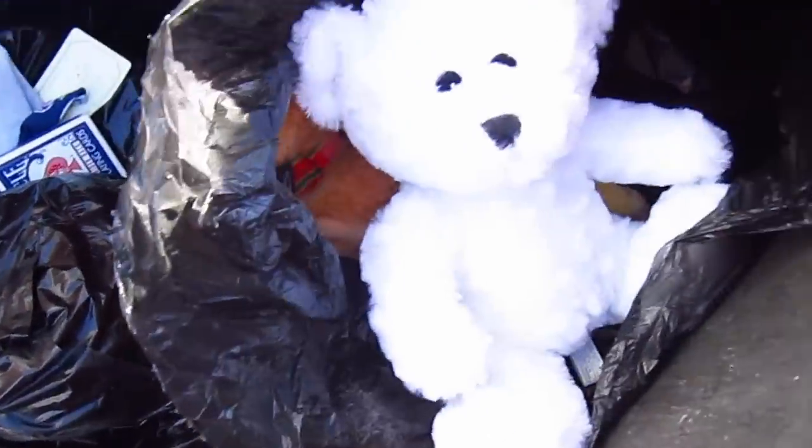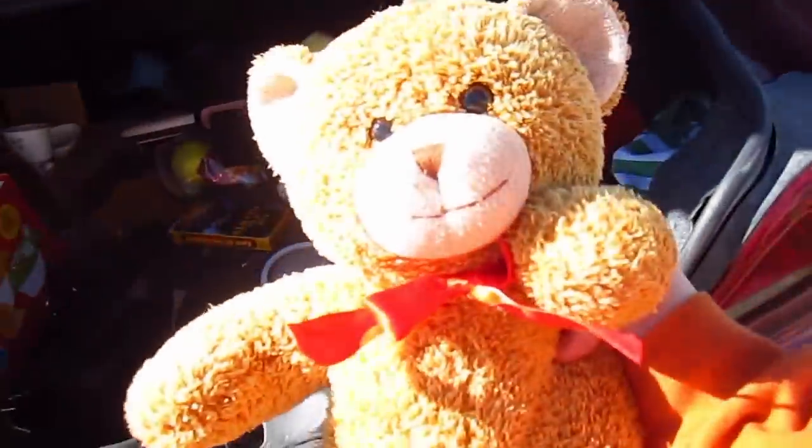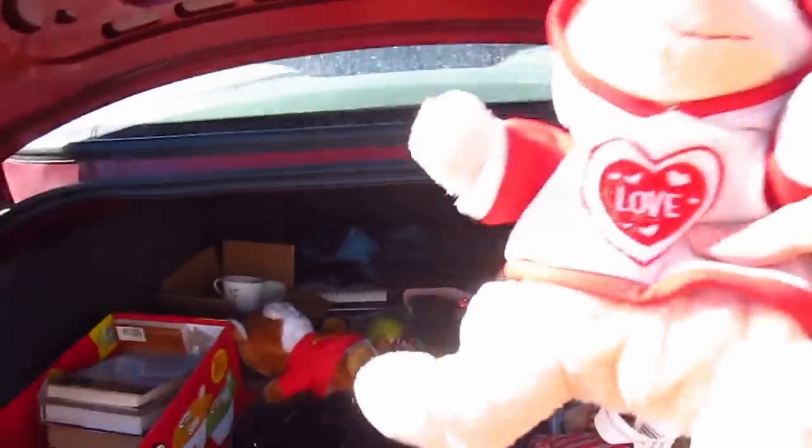Oh my god, a bag full of stuffed animals. Let's see what we got. A white teddy bear. A yellow Care Bear. Another teddy bear. A sleeping one with a dollar. We got this weird one, DYG. I don't know what that means. And an I love you teddy bear.